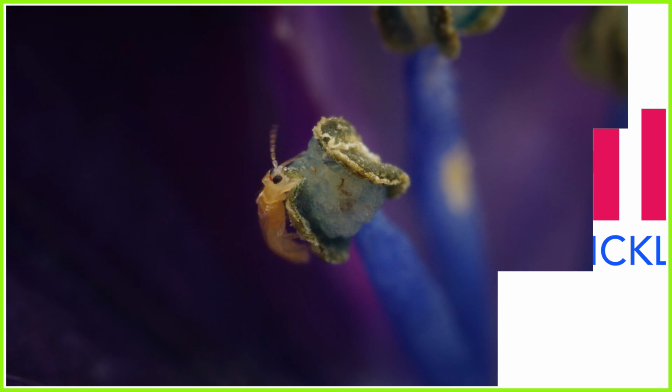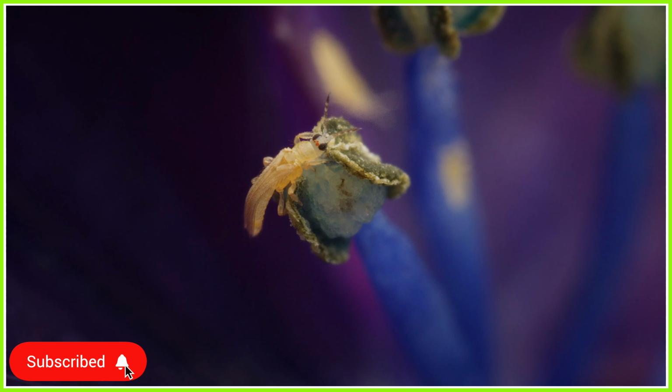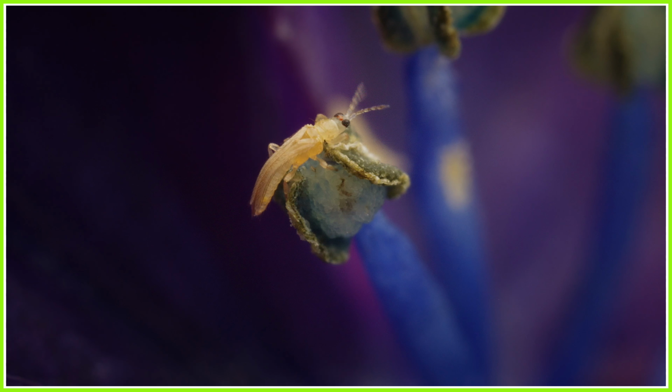Now, why it's important to get rid of pests immediately is because they can spread quickly to the rest of your plant population, especially ones like thrips. Thrips can multiply so fast and create a swarm of thrips that will destroy your entire plant collection.